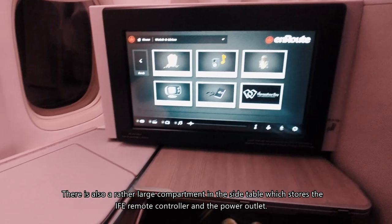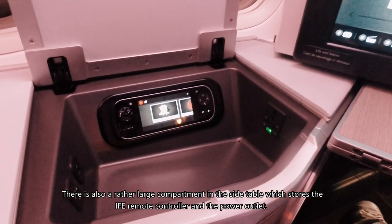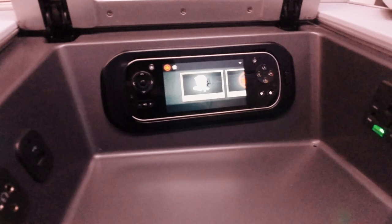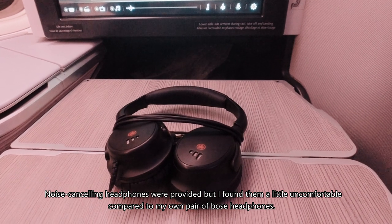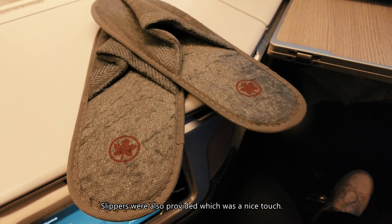There's also a rather large compartment in the side table, which stores the IFE remote controller and the power outlet. Noise-canceling headphones were provided, but I found them a little uncomfortable compared to my own pair of Bose headphones. Slippers were also provided, which was a nice touch.